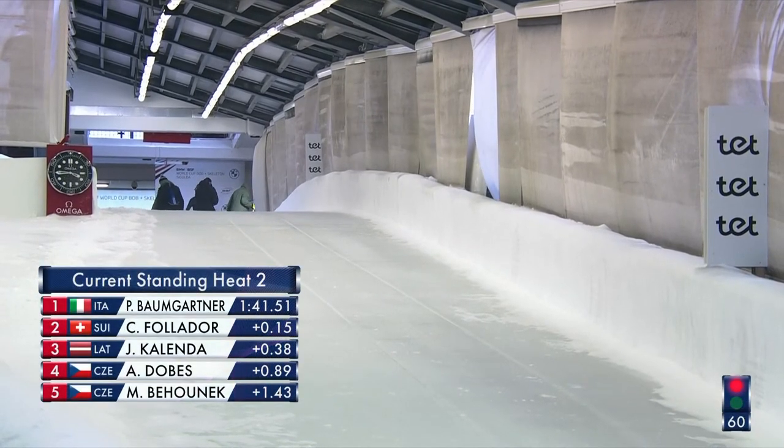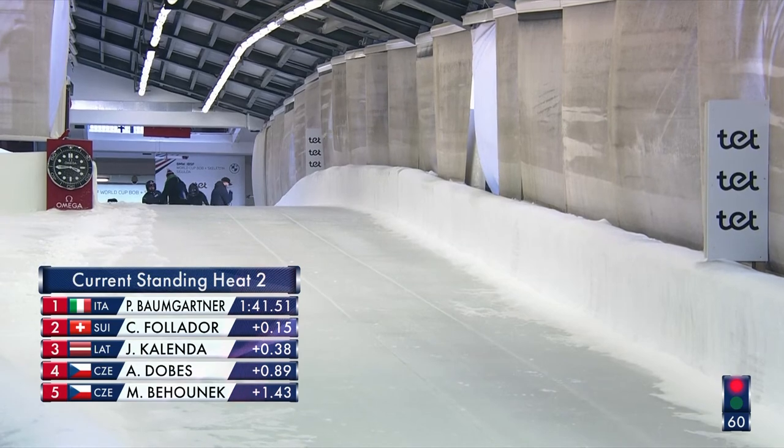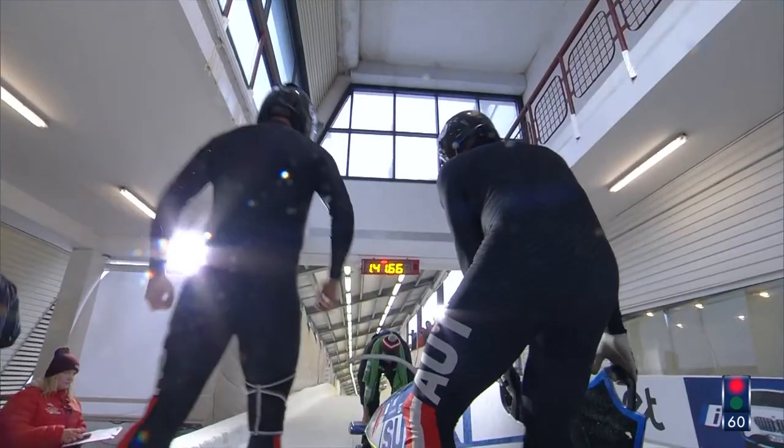Patrick Baumgartner leads from Cedric Follador and Jakobs Kalender with 9 to go.